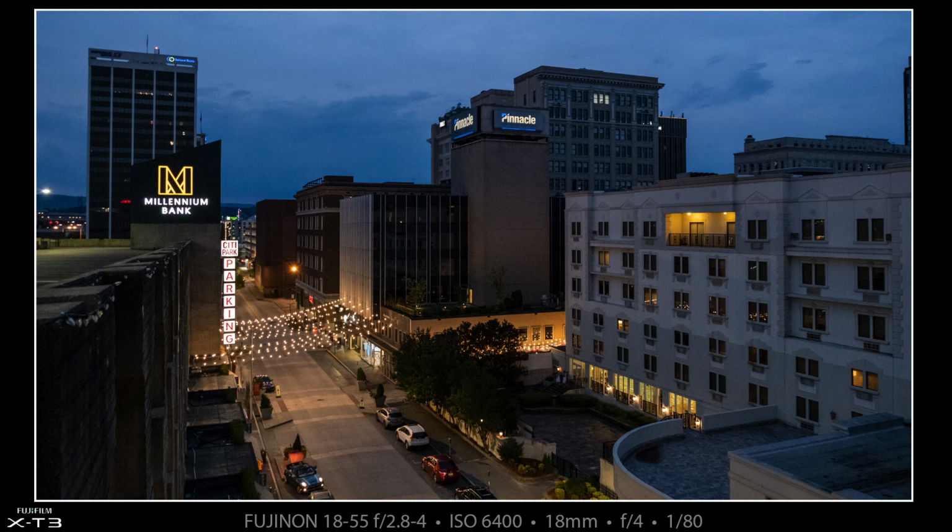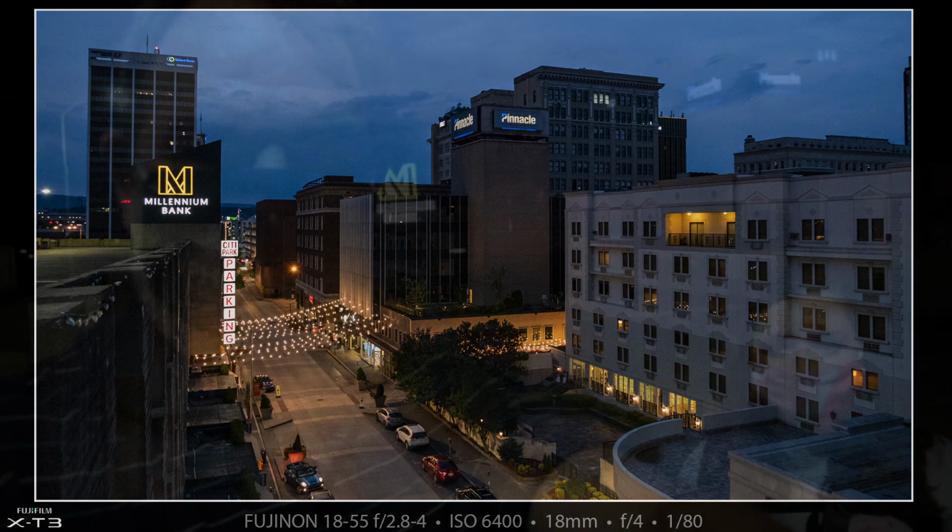And as a matter of fact, you can see the lights of the umbrella alley slightly to the right of the middle of the frame here. And I like the way this shot turned out. It was worth making it.